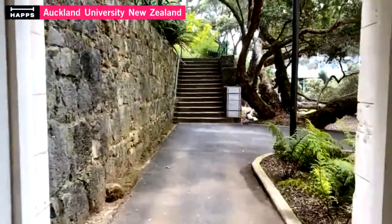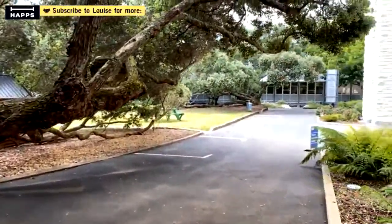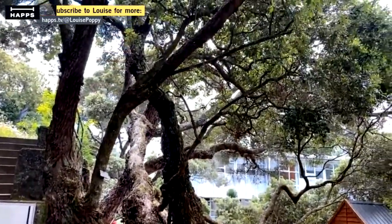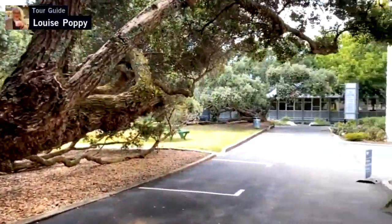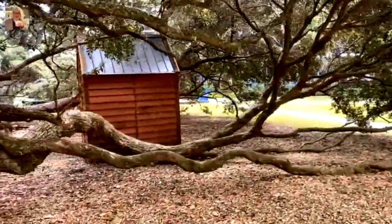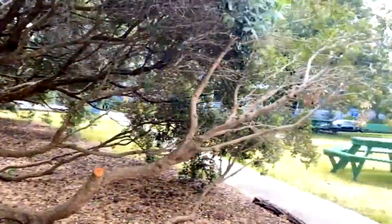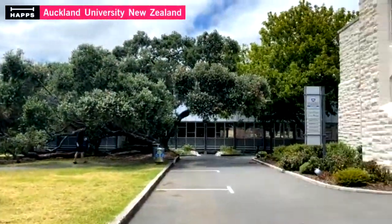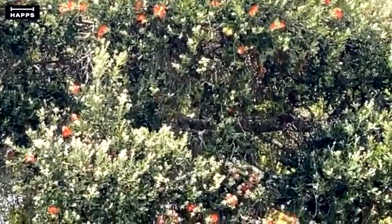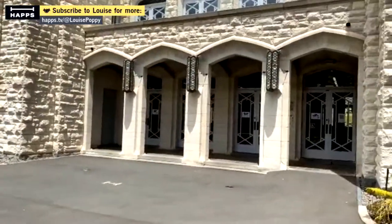Ooh, then we go up these stairs. Oh, that's good. We've got a little playhouse here in the trees. That's new. It's a lovely campus, isn't it? Look at the trees. These have been here since forever, way before the university, so they've actually built around it. And the other thing that's really amazing is the pohutukawa tree's still got a few flowers on it down there. What's this little house here? It's got a lock on it. It's probably like a gardener's house, maybe. Yeah, lots of lovely areas for students. I'll just zoom in. A few red flowers there on the pohutukawa tree. Yeah, it's pretty gorgeous.